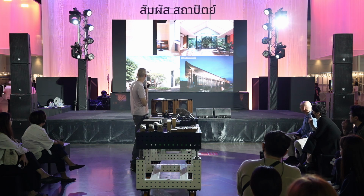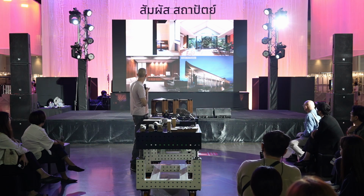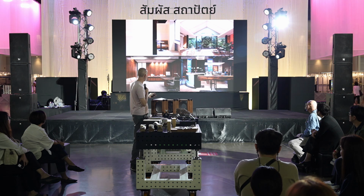Oops. Oh, I'm pressing the wrong button. Lighthouse, roots. Okay.